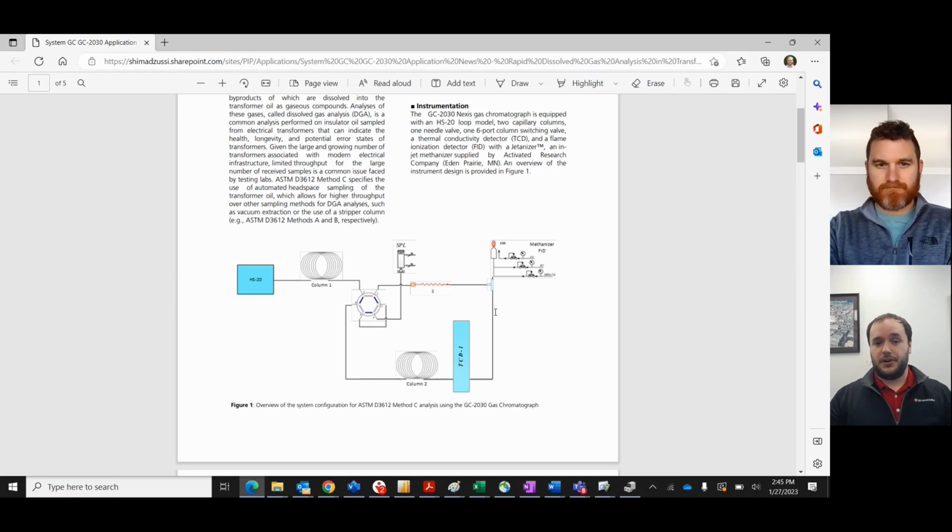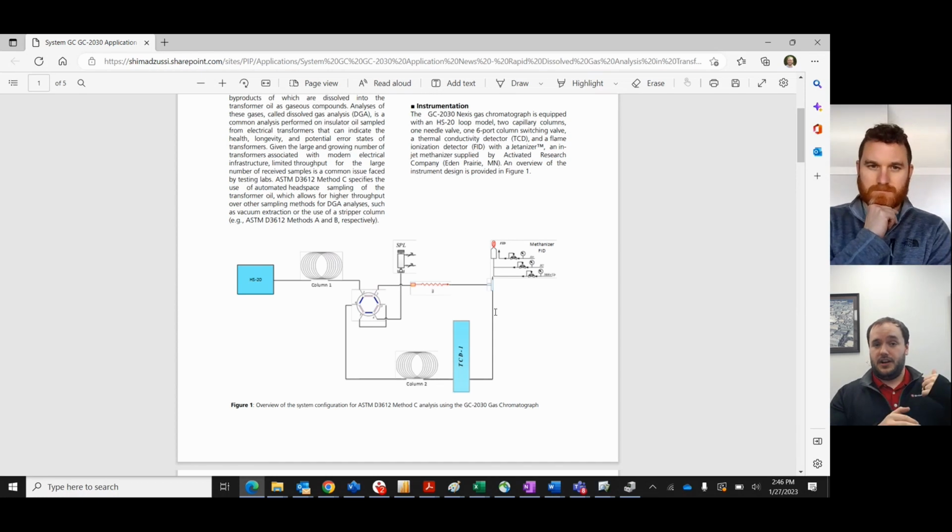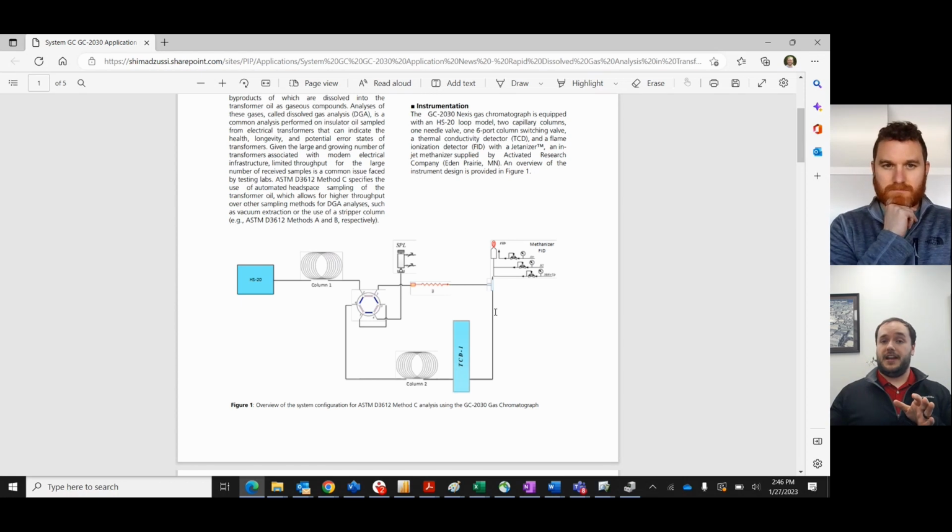This is our design. We have our headspace autosampler here in the front. Column 1 is going to be a Q-bond column. This is a PLOT column, or porous layer open tubular column, which is able to separate your permanent gases, so your hydrogen, oxygen, nitrogen, methane, and CO, away from carbon dioxide and your light hydrocarbons. That will be all of your C2s, C3s, and out to C4 with this method.